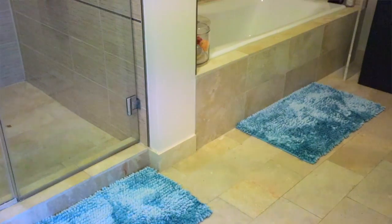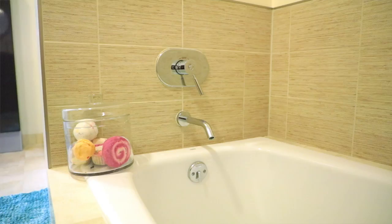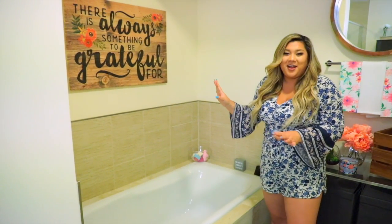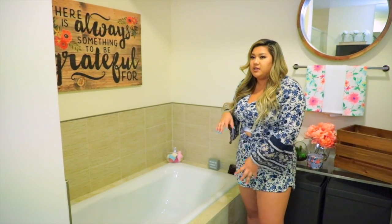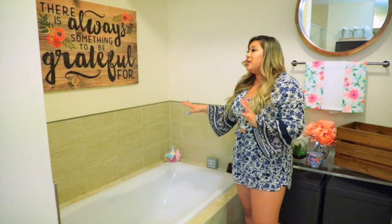Over here we have my bathtub. This is a massive bathtub and it's so luxurious. I have all my bath bombs and stuff around too if I just want to throw them in there and take a nice bath. Above it, I have this wooden sign that I got again from Home Goods. And this one says there's always something to be grateful for, and this actually inspired the decor for this whole bathroom. So I do like the wood thing and the colors. I just thought it was really cute.